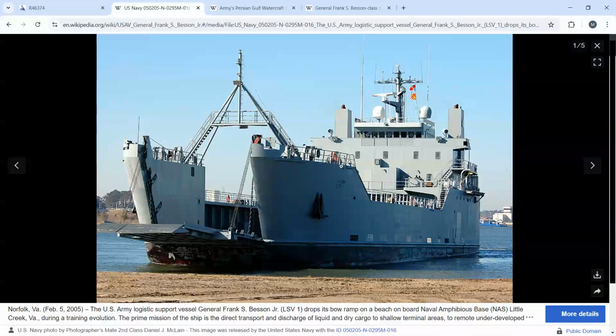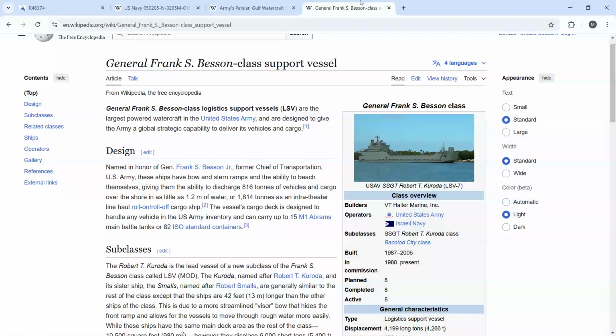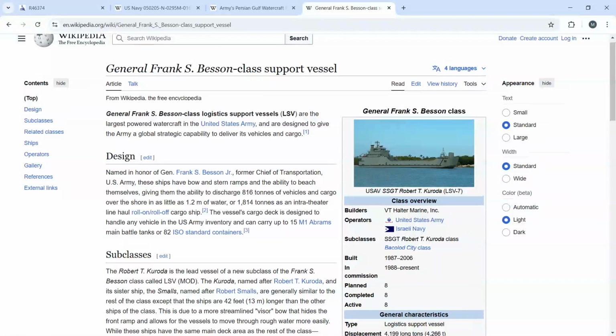I mean, it's missing the guns, right? Missing the guns, roll on, roll off capability. Yeah, just looks like the Army's already got these, right? They're the Frank S. Besson class support ships, the General Frank S. Besson. So it's operated by the U.S. Army and Israeli Navy, right? There's 8 of them sailing around out there.